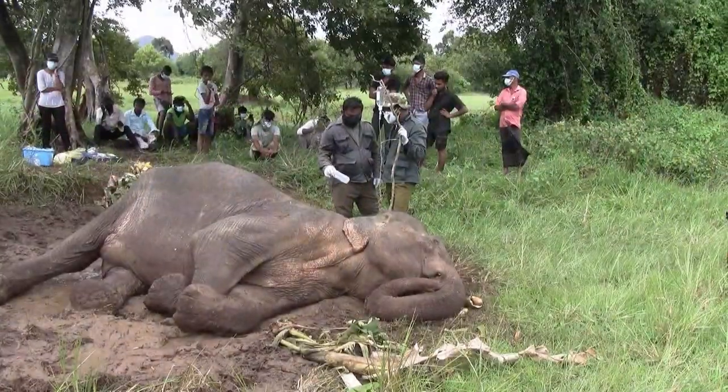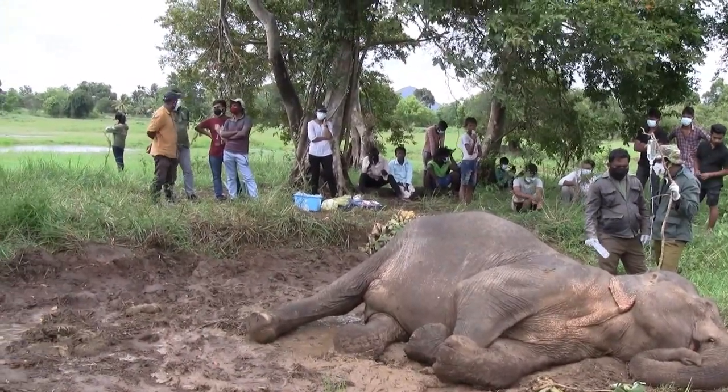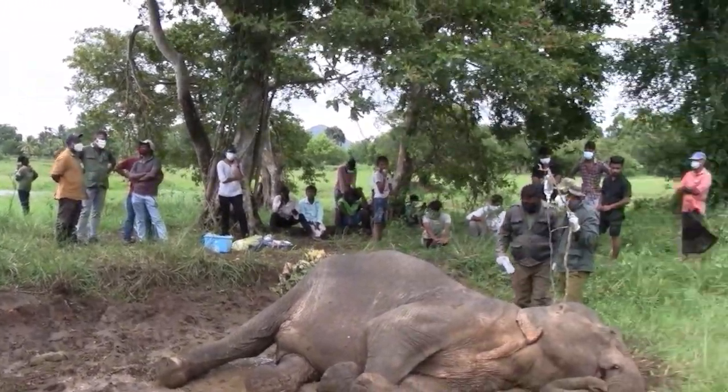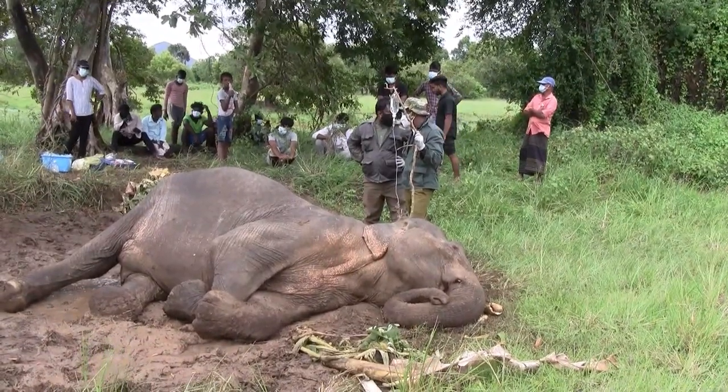It's a full process, with a larger number of human interventions. These are surgical matters, which should be conducted in a sophisticated surgical room. But since the animal is wild, and with the existing facilities, the officers are doing their best to make the animal better.